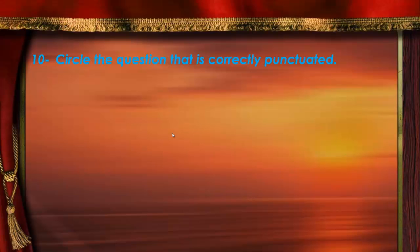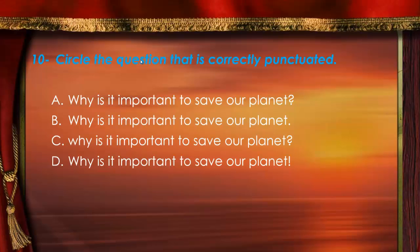Number 10. Now it's a question. So be careful. The previous one was a sentence. Now we deal with a question. So have a look at the sentences and decide which one is correctly punctuated. Bear in mind, again, that we deal with a question. I guess you've got the right answer. It's obviously A. Why is it important to save our planet? Okay, our question starts with a capital letter and ends with a question mark.